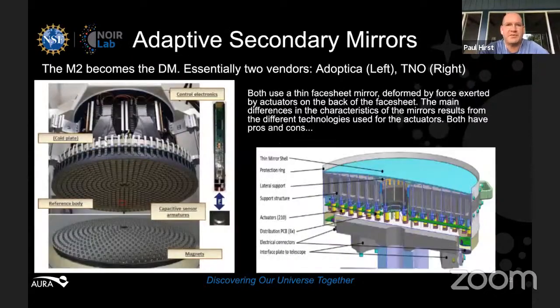So adaptive secondary mirrors, what's the deal here then? So the idea is that the secondary mirror of the telescope becomes the deformable mirror for your adaptive optics system. There's essentially 2 vendors of these right now, Adoptica, who you can see one of their mirrors on the left here, and TNO, you can see one of their mirror designs on the right. The principle to the first order is very similar. There's a thin face sheet, they call it, which is a piece of glass, a couple of millimeters thick, so it's very thin, silvered on one side. We will coat it in our regular coating chamber that becomes the front surface, a reflecting element of the mirror.